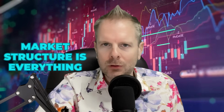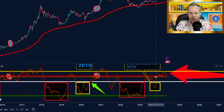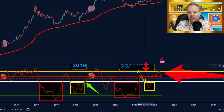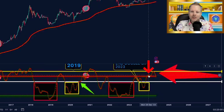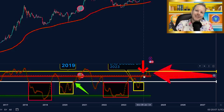Again, market structure is everything. So fast forward, we're in this situation now where we finally got above this red zone, right? We had held it as resistance in 2021. We held it as resistance again in May of 23, resistance again in July of 23, and then we finally broke through for the first time Christmas time last year. And we've been holding that red zone as support ever since Christmas time last year. So it's been a long time. We've had a very nice run holding support.